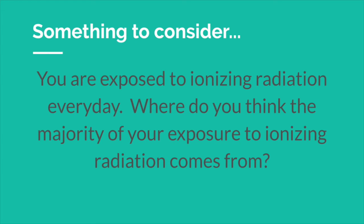So, what have you learned? Where is most of your ionizing radiation exposure coming from? From the air. It's coming from the air you breathe. Recall that just over half of the ionizing radiation you're exposed to is from radioactive radon gas naturally found in the air you breathe. If you want to live a radiation-free lifestyle, then you're going to have to stop breathing, and I wouldn't recommend that, unless you're underwater.